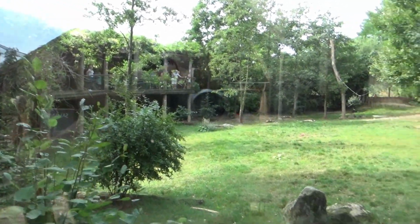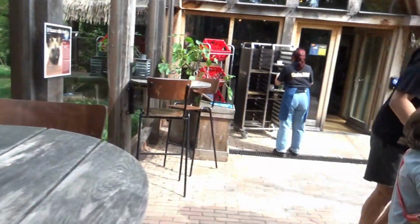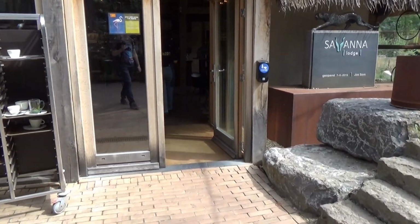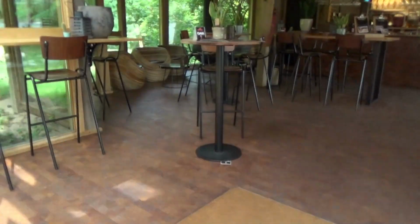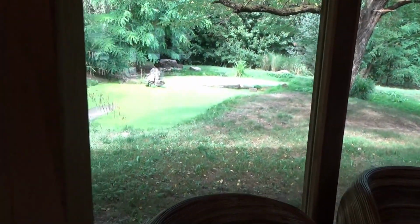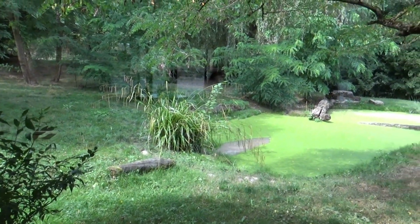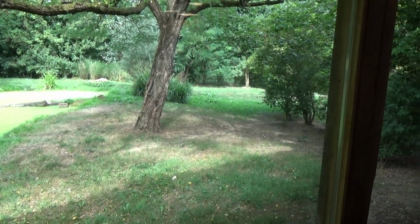So really nice. You can see them lying over there in the back, and they've even got this little pond over here, and we can also see them from inside of this Savannah Lodge restaurant building, which again is absolutely phenomenal. It's one of the coolest restaurants in the zoo. It's very tiny, but that's also what I like about it. It's very cozy, very homey. You got this other viewpoint of that pond and just the rest of the habitat from inside of here as well. But that's it for GaiaZoo, and that is also where we're gonna wrap up this episode.